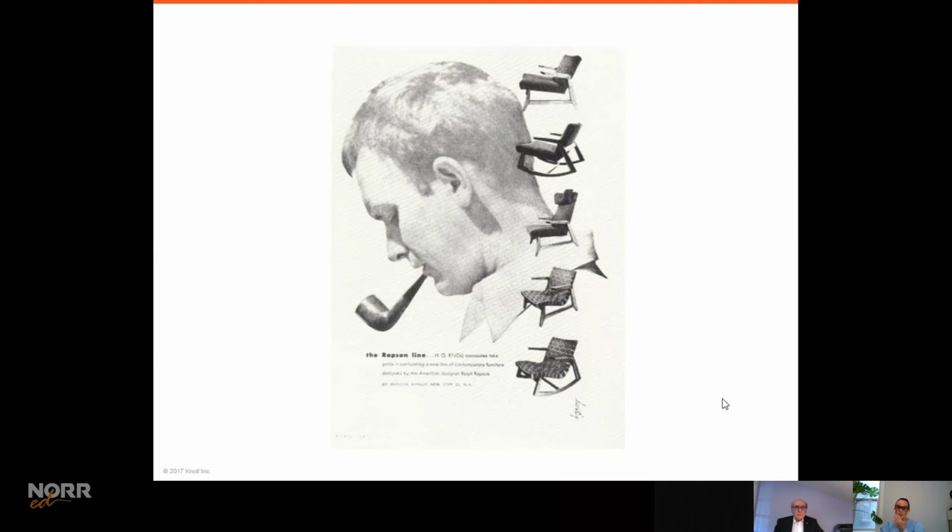Trained by Eliel Saarinen, Mies van der Rohe, Walter Gropius, Marcel Breuer, and Wallace K. Harrison, and friend of Cranbrook colleague Eero Saarinen, Harry Bertoia, Ralph Rapson, and others, Florence put these and other leading contemporary artists and designers to work for Knoll. This is a 1945 advertisement designed by Alvin Lustig for Ralph Rapson's armchair collection.